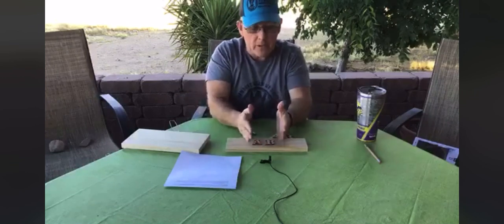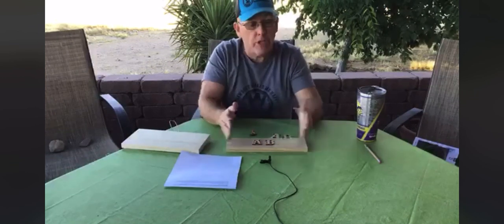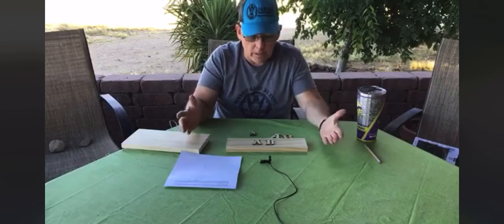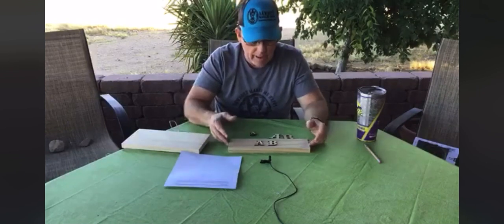But it really depends on how much lettering you've got, how much copy you've got, and how long your board is. You might have to go with a longer board. These are just a couple scraps that I cut off real quick.